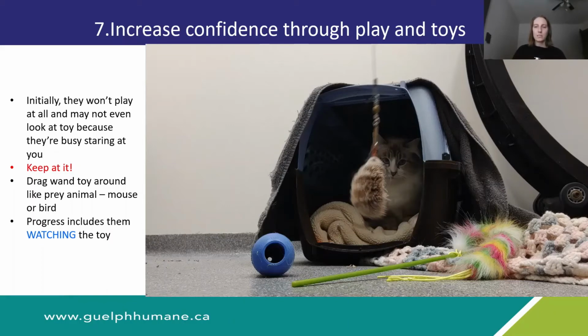So at first, I find a lot of timid cats don't even look at the toy because they're so focused on me and I make them uncomfortable. And so they're watching me to make sure that nothing scary happens. But as they become more comfortable, their eyes come off of me and start to go towards the toy. So let's look at Faye.